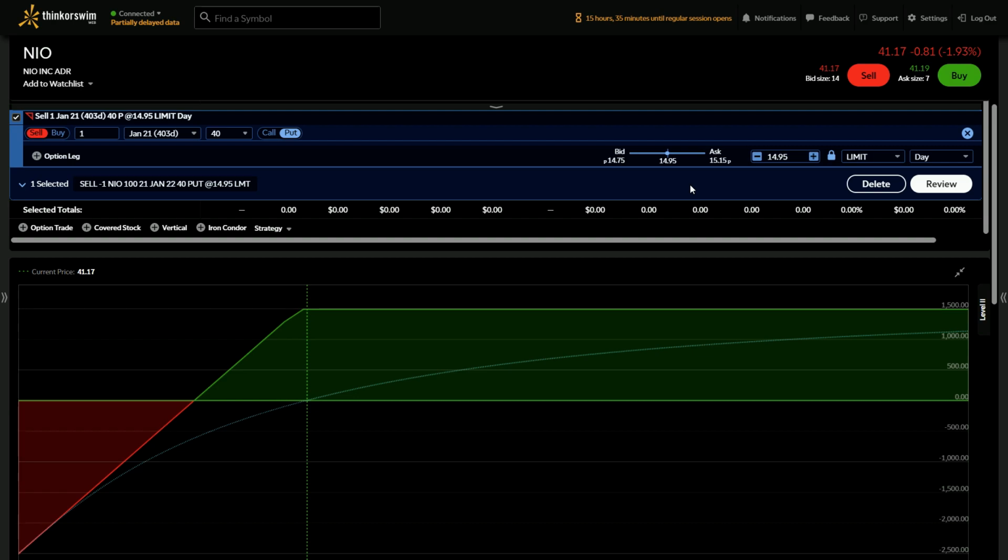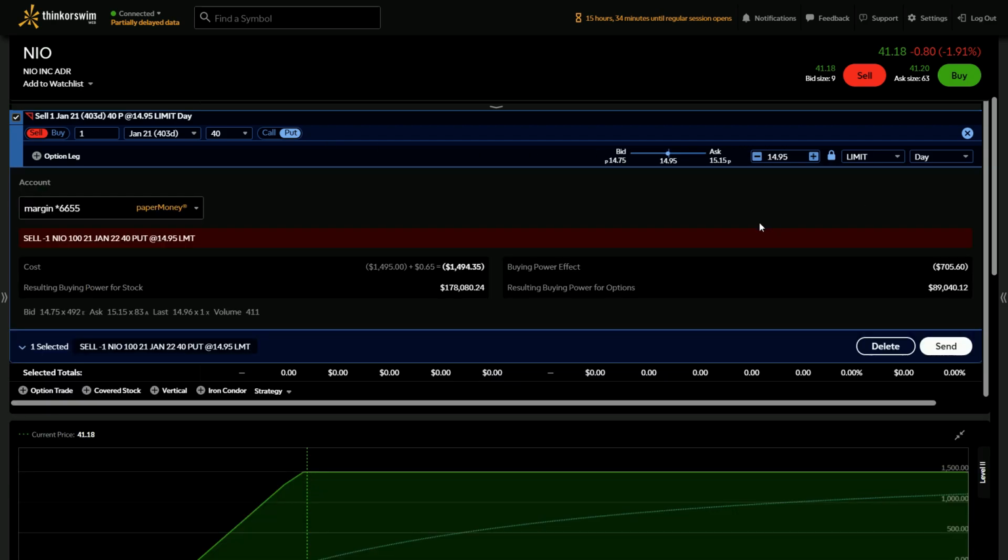$1,500. So just right off the bat, if the stock is currently trading at $41.17, you do not have to buy a single share. You just have to have $4,000 in cash to make this trade. However, if someone pays you $1,500, that would instantaneously be a 37.5% return on investment. So that would give you $1,500 cash that you could hold on to.